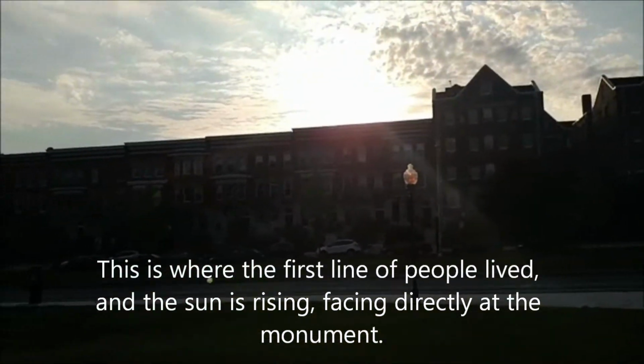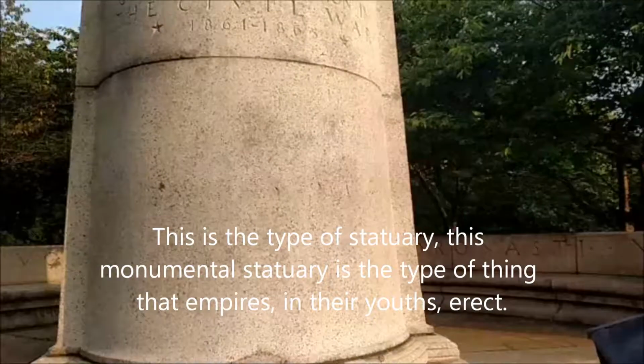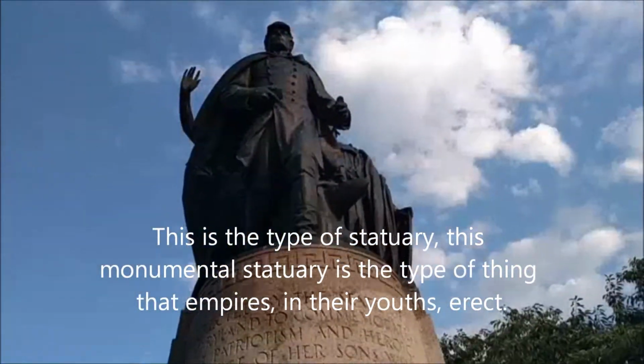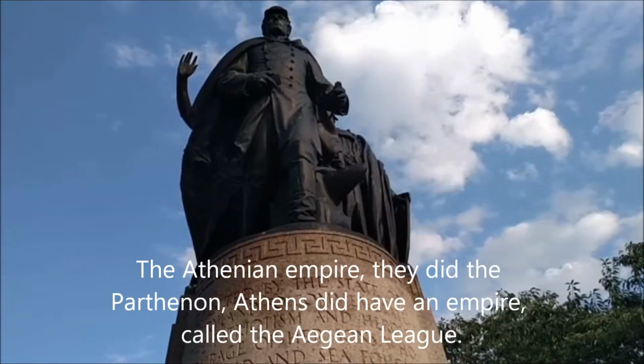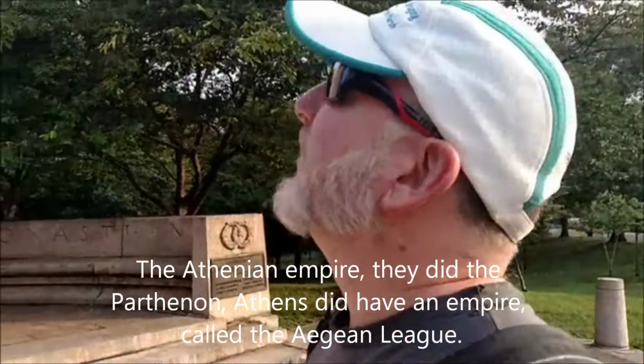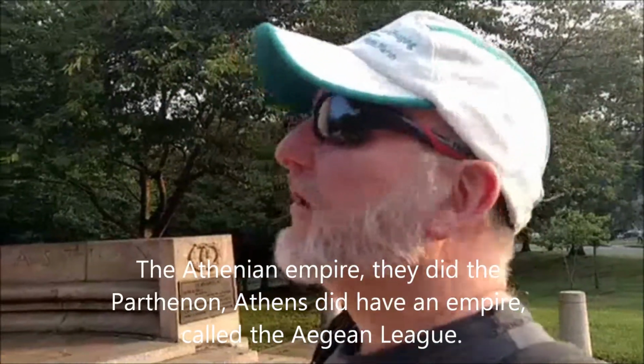Okay, so this monumental statuary is the type of thing that empires in their youth erect. The Athenian Empire, they did the Parthenon. Athens did have an empire called the Aegean League.